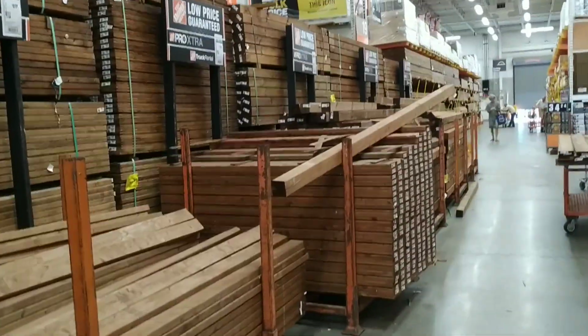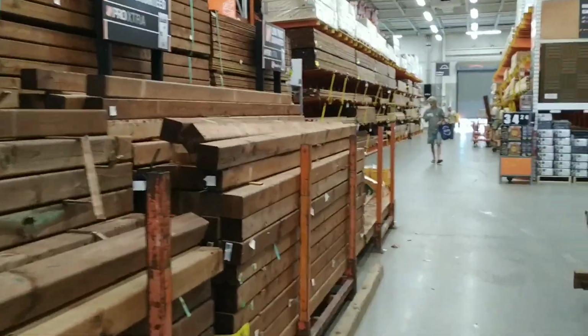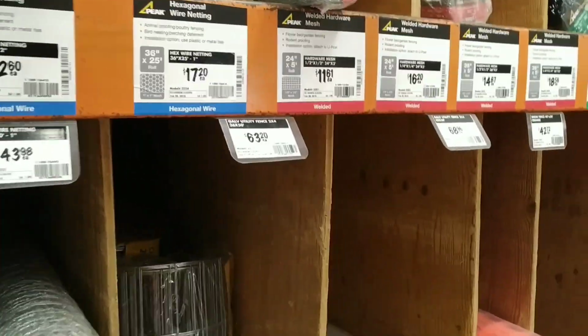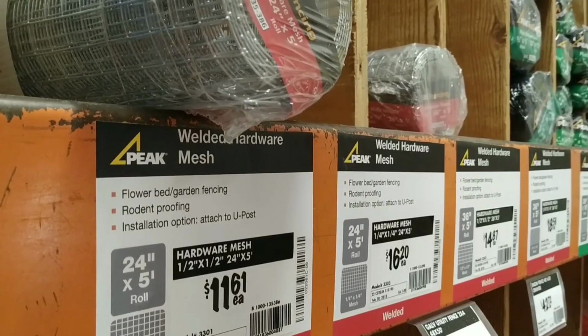I am looking for some kind of meshy stuff to use on my fence. I think something like this might do. I'm not sure how I'm going to be able to cut it.